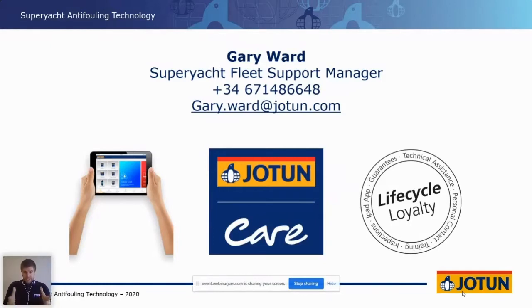And how we deliver this, as Abby's mentioned, is through the Jotun Care Initiative. Jotun Care as an initiative has been run by Jotun for the past almost 3 years now in the background, but it will be going through an official market launch this year. What is entailed in that Jotun Care? Well, everything from a personal contact from myself, if you need training on understanding antifouling technologies, but also care and maintenance on top coats, if you're looking for specifications to take with you for your next dry dock or refit that fit the criteria for the yacht.